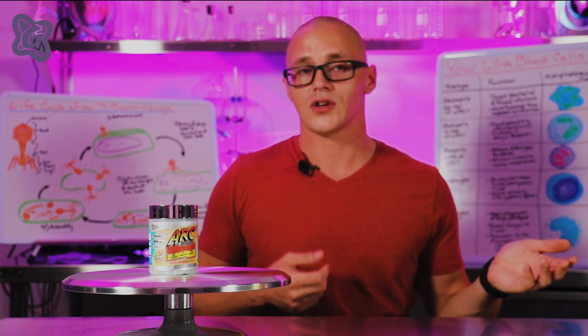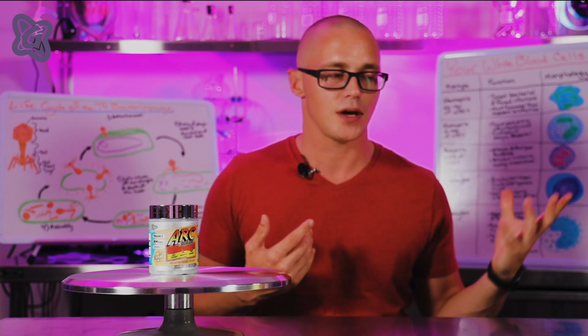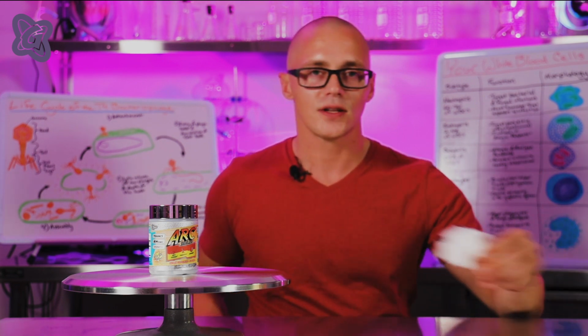Spirulina and phycocyanin also can increase macrophage phagocytosis, which is the big white blood cell that we weren't really talking about here. It actually looks like this little guy.